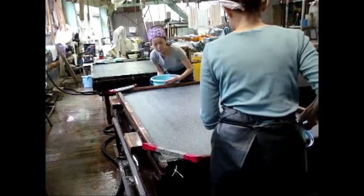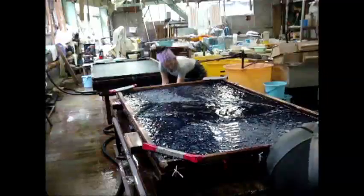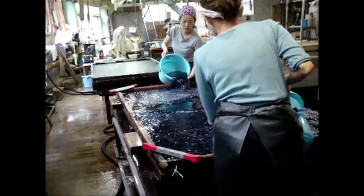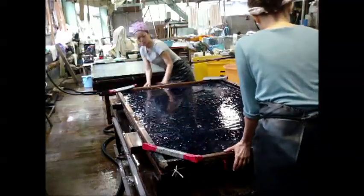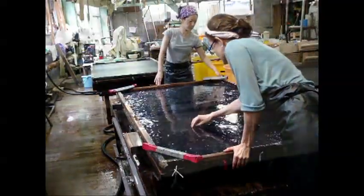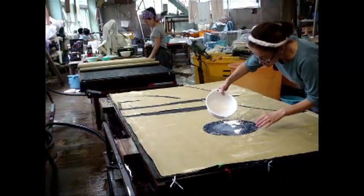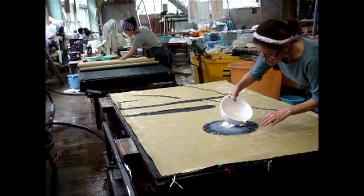What originally drew me to washi as a medium was its very fluid and dynamic quality. When I first went into the paper mill and saw the size of the screens, I immediately knew that this was the place that I wanted to work.